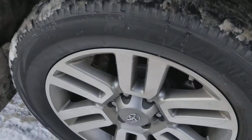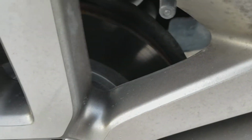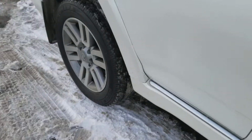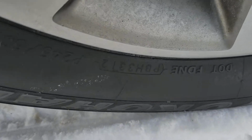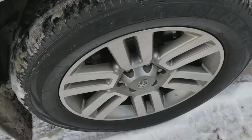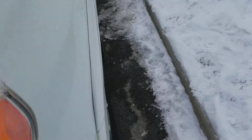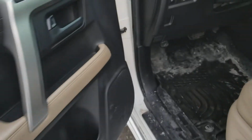I should have worn my gloves, but okay, so the brakes are new along with the rotors as well, in the front and in the back. The tires were manufactured in 2012, making them most likely the original tires that came with the car. I'm gonna do a quick scan on the computers. We haven't done so yet because the battery was dead.